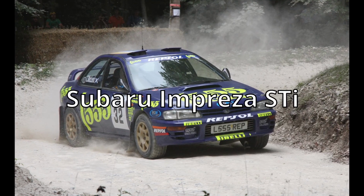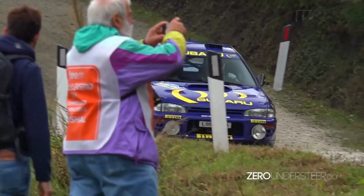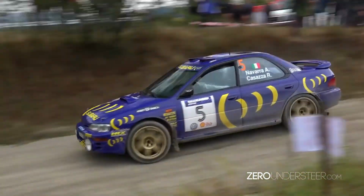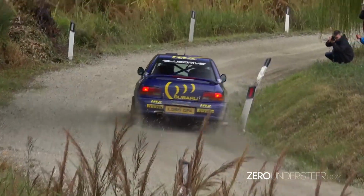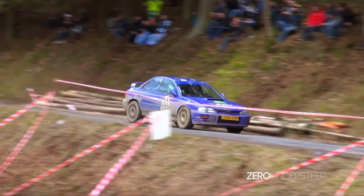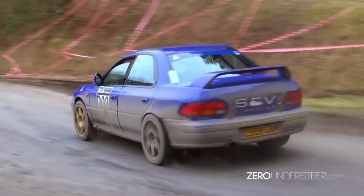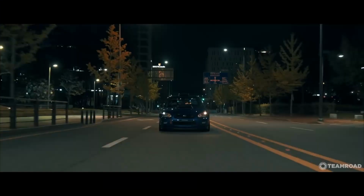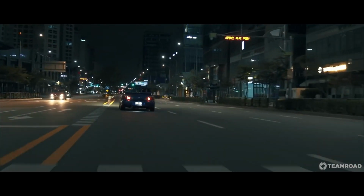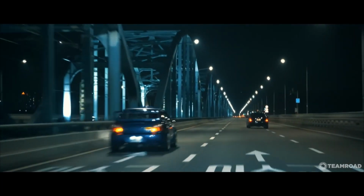Subaru Impreza. Perhaps the most famed rally car of all, the Impreza has had an impressive rally history with many wins under its belt. Subaru put a lot of capital into developing the ultimate rally car. And it gave results. The Subaru handled exceptionally well, and thanks to its balanced four-wheel drive system was surprisingly easy to maneuver.